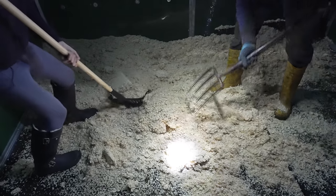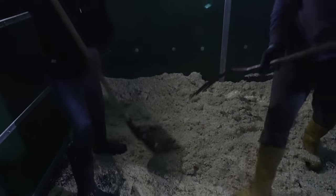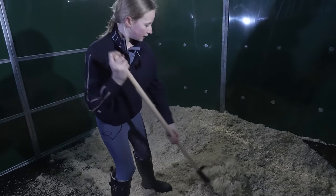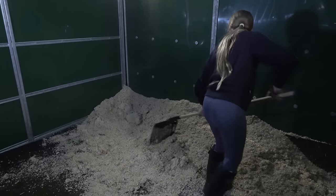So that's just one bale. They go so far. And then tomorrow we'll add some more in. I think whilst they're in the field, we'll add another in. Well, I think we'll add two more in, because we love them. Nice big beds.